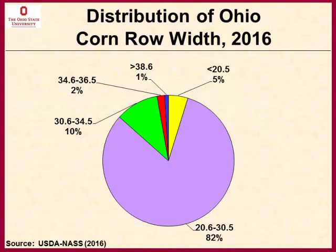What's the distribution of narrow rows in Ohio presently? Well, according to the National Ag Statistics Service, it's about 5% of our corn acreage that is in less than 20-inch rows. And that's very similar to what it is nationally. Nationally, it's about 5%. Most of that's in 20-inch rows, actually.